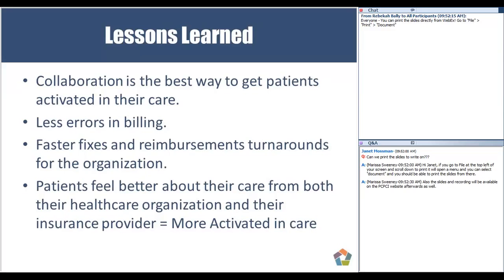There's less errors on billing. So for us, when we're doing the outreach, these patients know that this is a covered benefit or what the covered amount is. When it's after the appointment, we are able to collaborate with the providers or with the medical staff to make sure that the correct codes are in, the correct billing information is in, so that there's less errors on the back end and less errors for the patient, so they aren't receiving a bill that they shouldn't have received at the beginning. Faster fixes on the reimbursements and everything like that, because we are working with the clinic to help them understand what codes need to be put in, what things need to be done to make sure that this is a smooth transition when the patient is coming in and afterward.